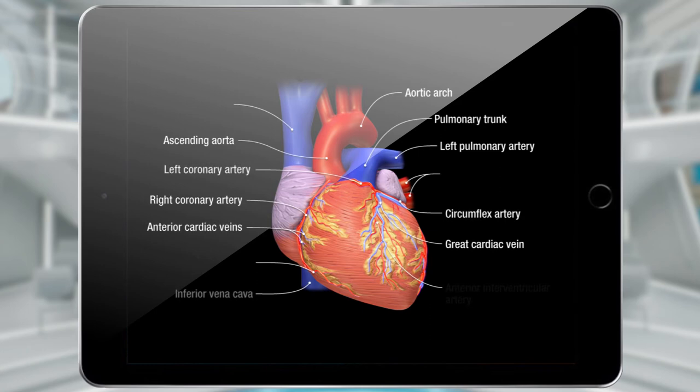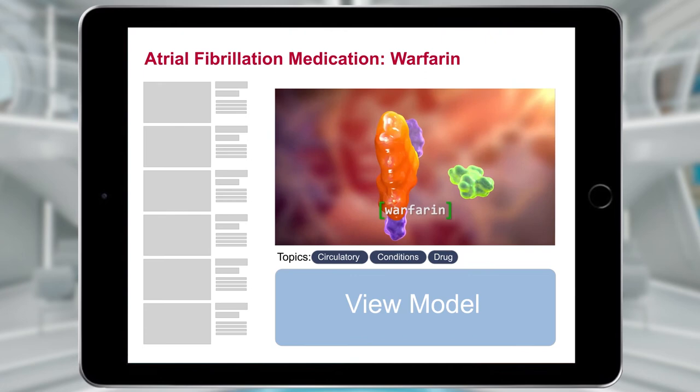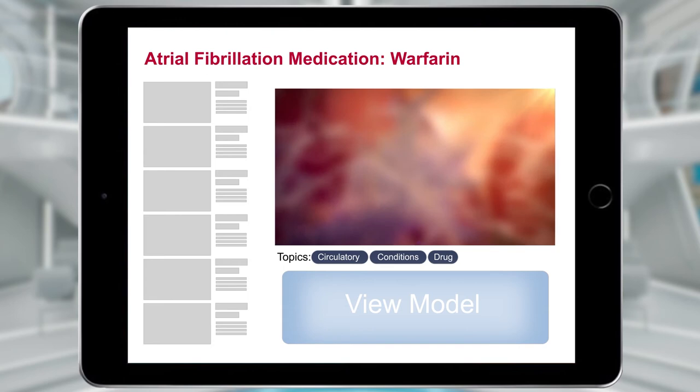Ultimately, if a physician is in the room with a patient and wants to educate them on a therapy or drug, such as warfarin, they could access that from the Blausen Library and find 3D models, animations, and other materials to enhance the patient education experience.